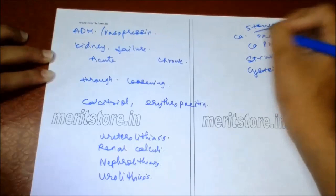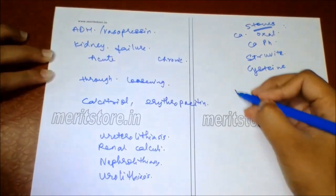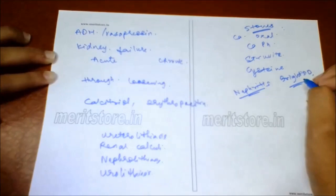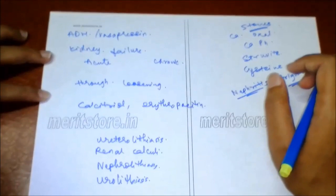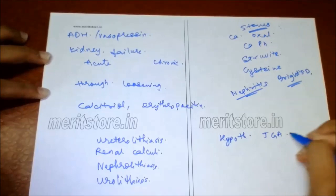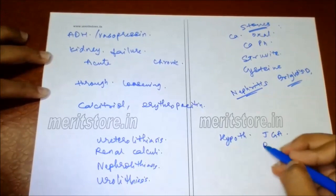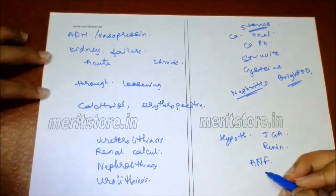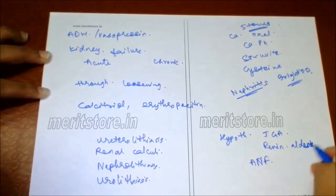And then there is kidney transplantation, and nephritis is also a disease which is also known as Bright's disease. It is a disease involving renal glomerular conditions like hematuria, proteinuria, hypertension. Streptococcal glomerulonephritis is seen in children. Regulation of function of kidney is by hypothalamus and JGA, juxtaglomerular apparatus, which helps in osmoregulation through renin enzyme secretion from the kidney. And its antagonist is ANF, atrial natriuretic factor, which is secreted in opposition to aldosterone. So ANF is secreted by atrium.